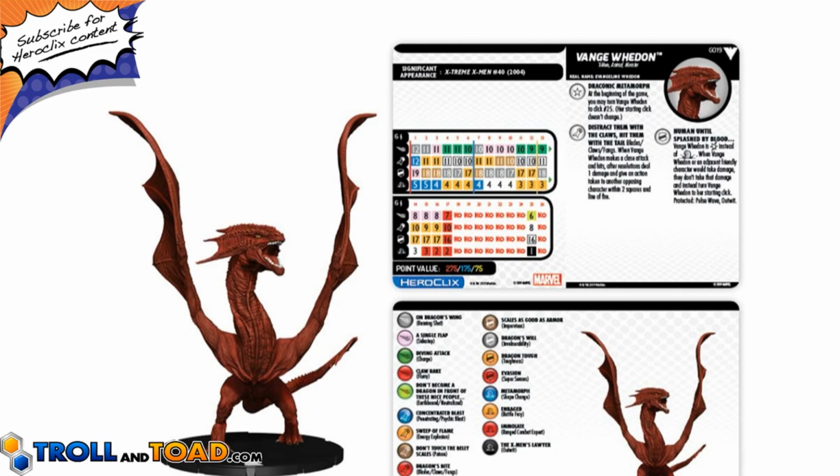I just think this is a really cool sculpt. I think the 75 point line is probably the best one because you get that attack special. So it's just a cool sculpt. I don't know too much about the character. You guys let me know in the comments below if you know anything about this particular character. But I think it's a cool sculpt anyway with some neat powers.